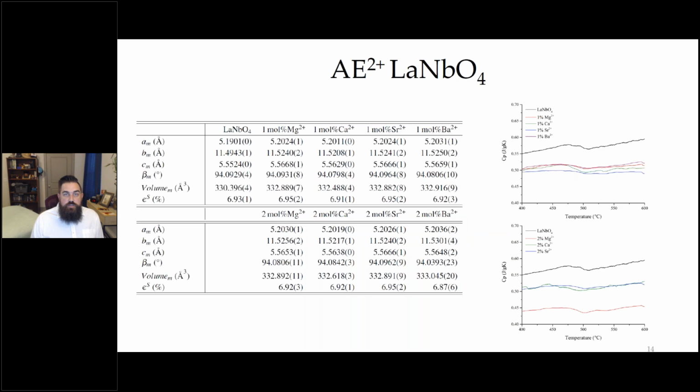So first, in lanthanum niobate, I looked at the effect of all 4 of the 2+ elements, magnesium through barium, in 1 mole% doping concentrations, as well as 2 mole%. On the right side here, we see the specific heat data. From this, we don't really see much of a change in the transformation temperature due to doping. From the CP, we took the endpoint on heating as the transformation temperature. So from CP, we don't see much difference.